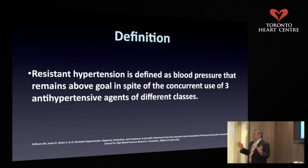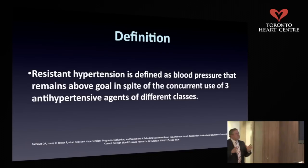We start by defining the terms. It's a bit of an arbitrary definition, and we must accept that.